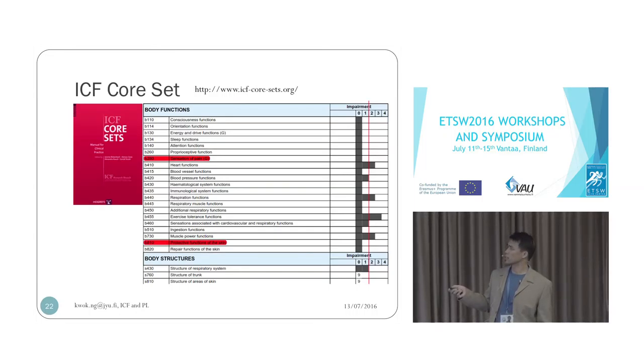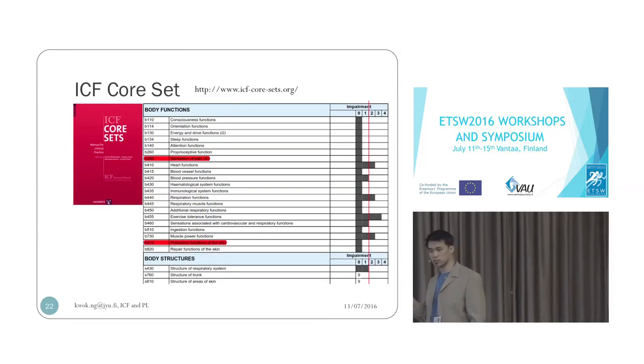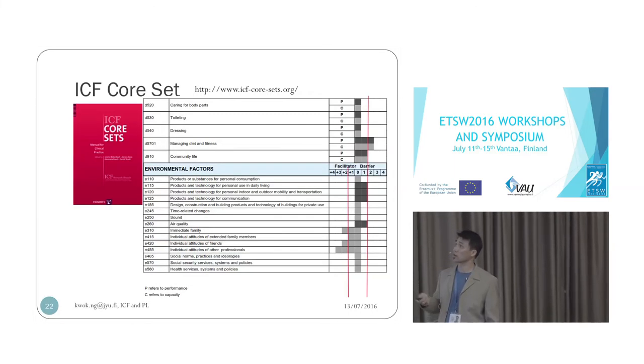And usually the guide is that when you look at coding and there are instructions for how to code, the cutoff is between 1 and 2 in terms of areas of concern. But sometimes it depends on your individual needs. And you also have things in terms of the activities and participation, as well as the environmental factors.